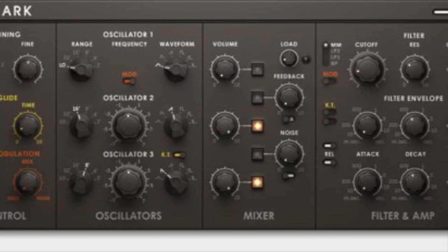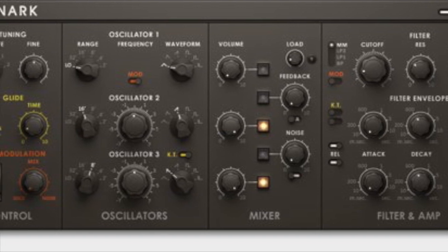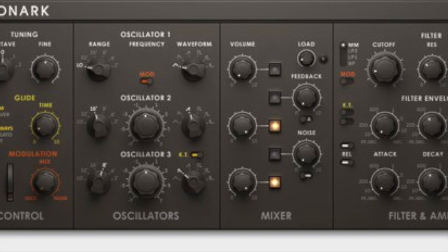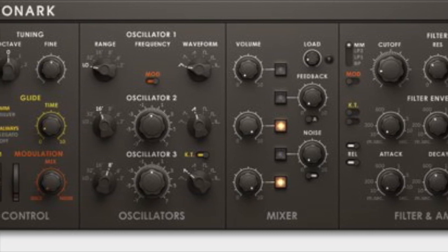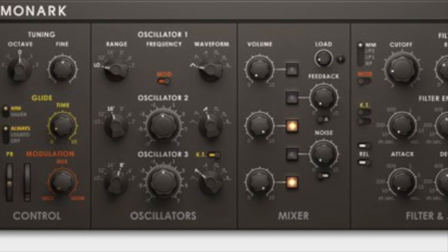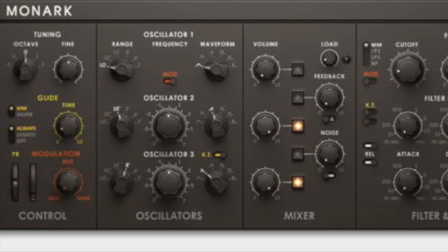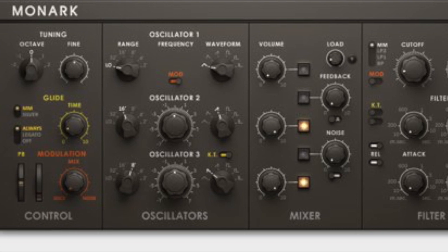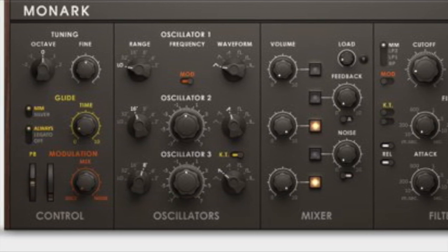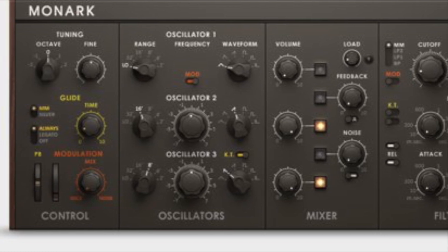Here is a short song that I put together to showcase the different sounds that the MiniMoog can create. I created this song using Ableton Live in conjunction with Monarch. Every sound you hear in this small short piece of music is directly from the MiniMoog emulator.